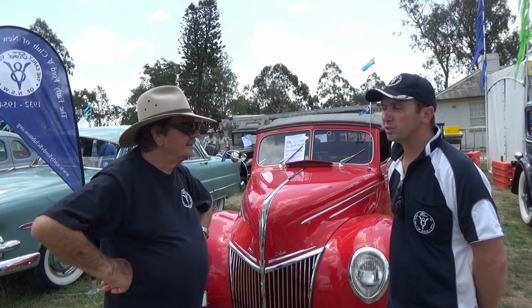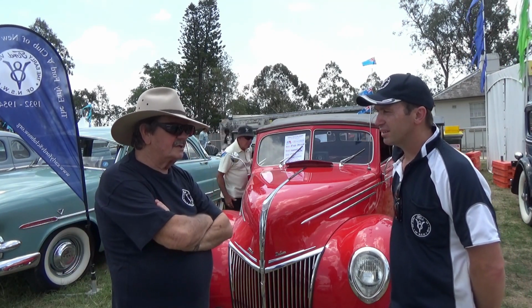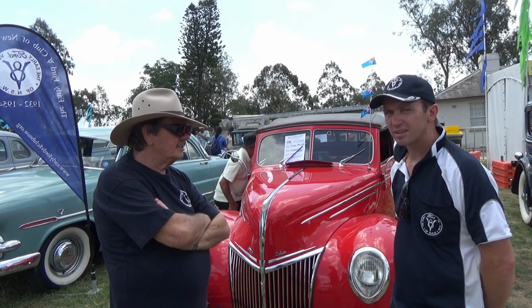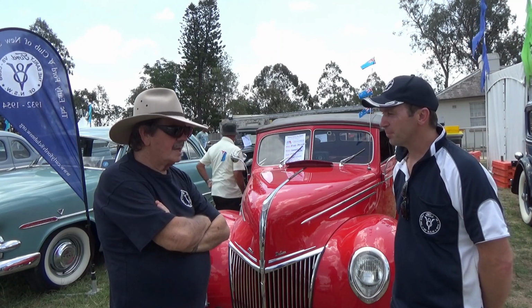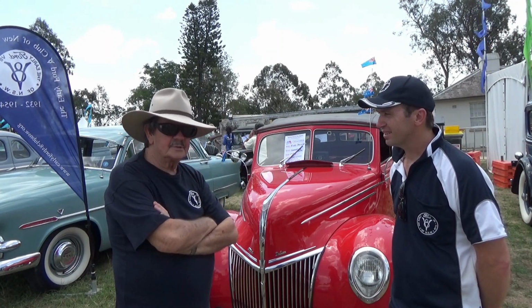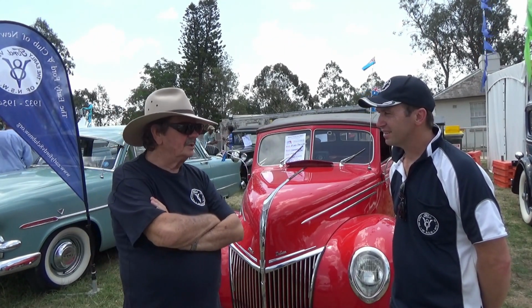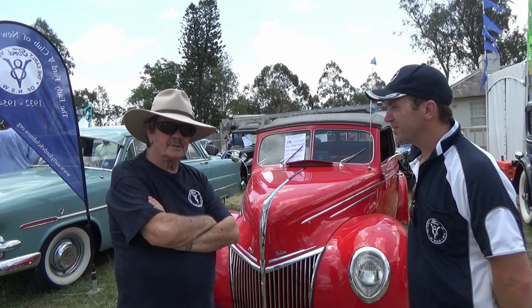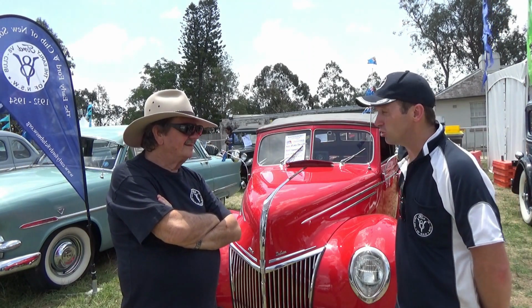So, where'd you purchase it from? I got it from a chap down in Victoria, in a town called Camperdown. He's got a big farm down there. He was a bit of a collector of all sorts of stuff. My wife actually saw it advertised, and I've been looking for one for many years. So we went down to the Great. Have you been on any trips with it yet?